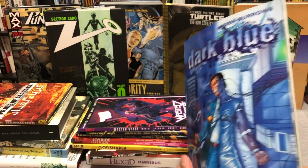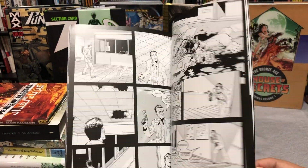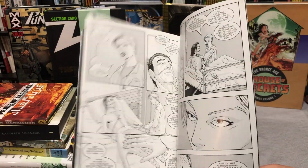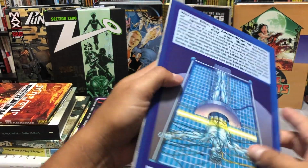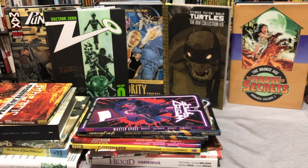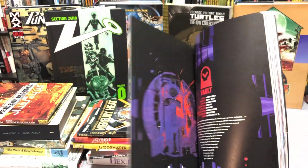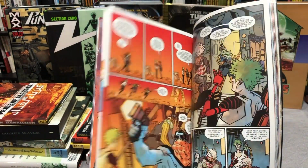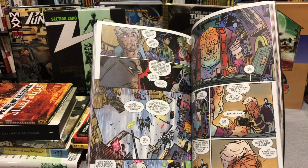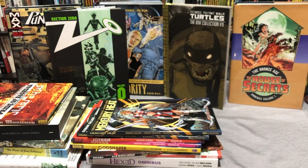We have Dark Blue by Warren Ellis. It's a black and white book. There's a lot of these little Warren Ellis books that I didn't know he had written. This is a very, very thin book. It's $8.95, and it's from Avatar Press. Now, you all know how much I love Wasted Space Volume 1. It grew on me to be one of my favorite titles that I read earlier this year, and it was awesome. So I can't wait to dive into Volume 2 to see where our gang goes from there.